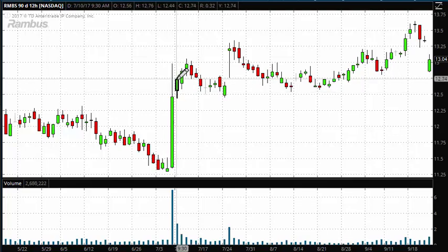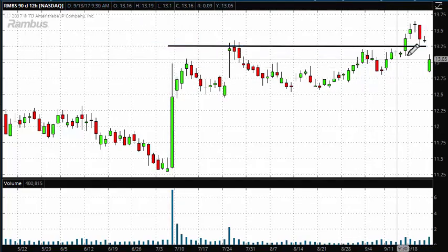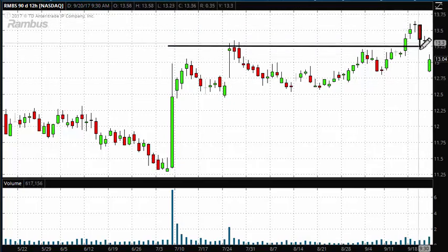RMBS, this was a failed one. It had a spot right there. It broke out, but then pulled back, and then I guess it maybe had earnings or something. I'm not really sure, but it gapped down. So that pattern's broken. Nothing there anymore.